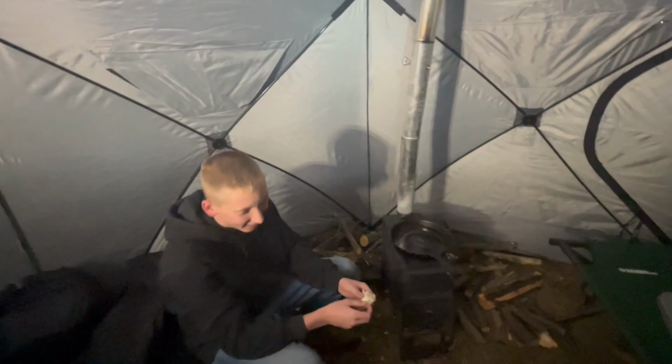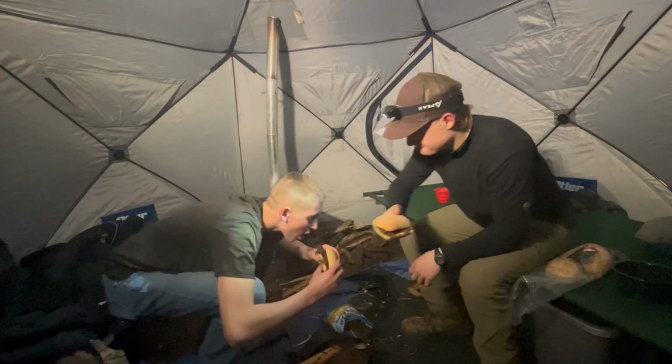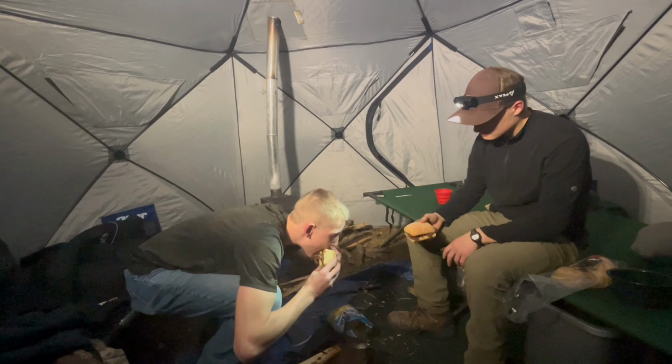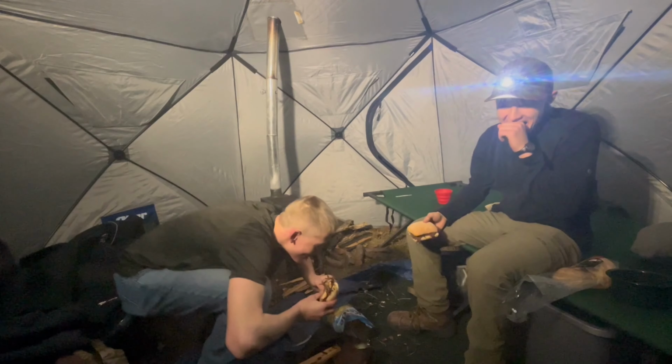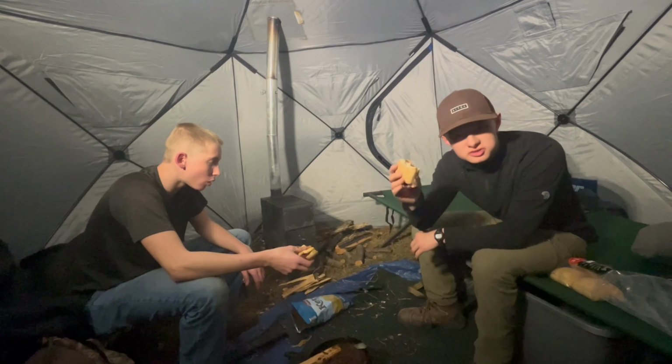We just got the tent set up after a long, painstaking time. It took us probably an hour to start that fire. It's 8 p.m. now, and we're gonna whip up some goose sandwiches here. We got the cast iron on top of the wood stove. We got our pulled goose sliders here. It isn't beef, I'll tell you that, but it's okay.